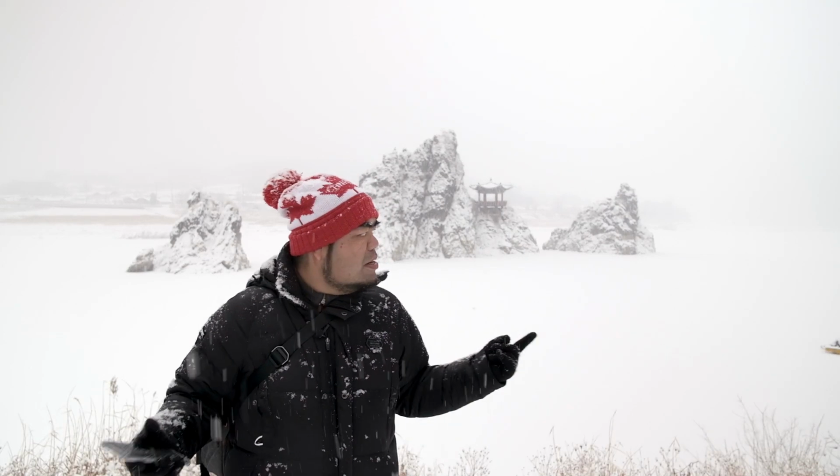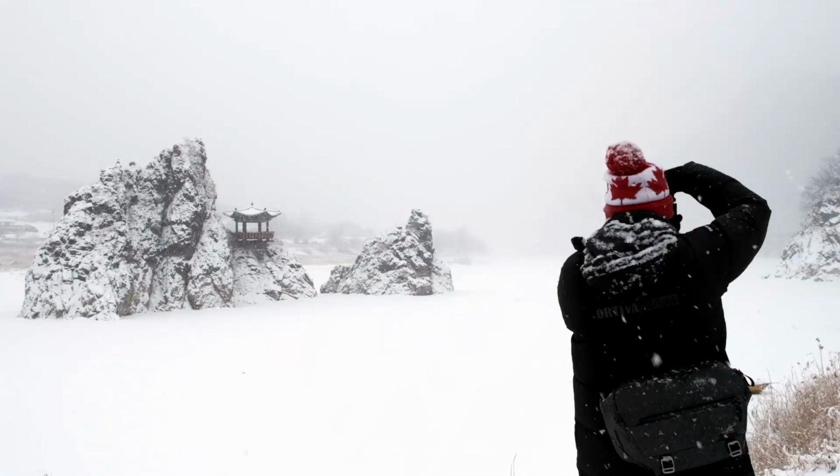So that's about it. I'm gonna go and shoot because it's looking gorgeous right now, and I'll see you back at the studio to go through the 10 images that I've chosen.